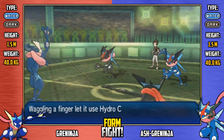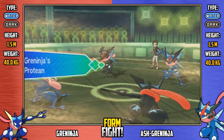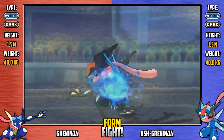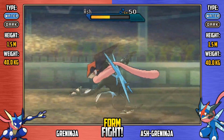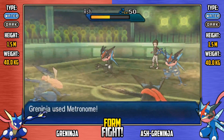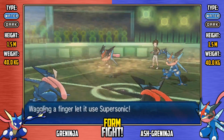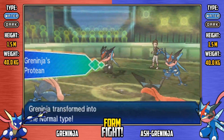Here we see regular Greninja coming out with a Hydro Cannon, going to change itself back to the water type, so it will be buffeted by the Sandstorm this turn, but it's going to deal as much damage as it possibly can. It is resisted, but still brings Shiny Ash Greninja down to less than half HP there. That was fantastic.